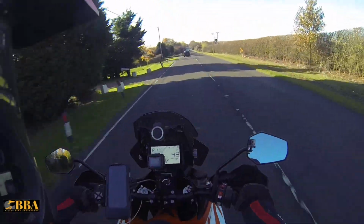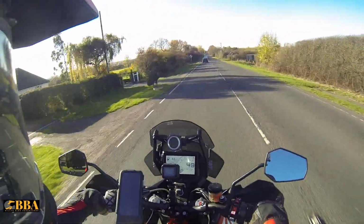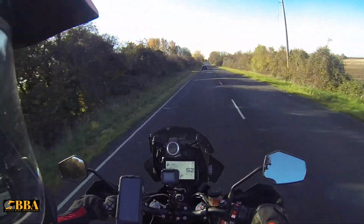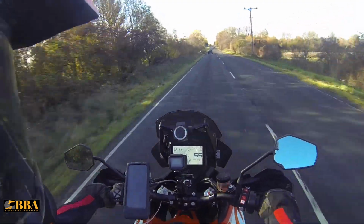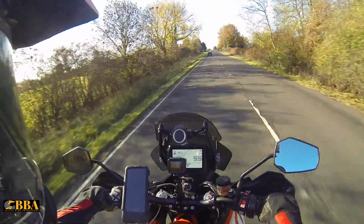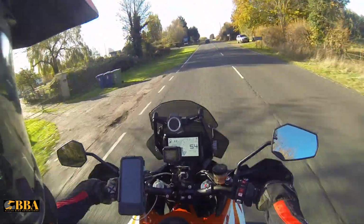Some basic info to start with. If you have a 2017 KTM 1290 Super Adventure S or R, you can have the navigation software installed on your machine at an official KTM dealer. My bike is a 2017 Super Adventure R, and I've had the software installed, so I'm able to use the navigation app. 2018 machines already have this pre-installed.